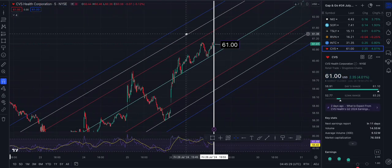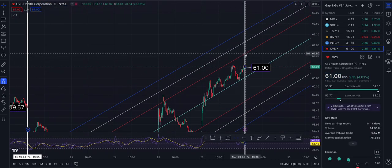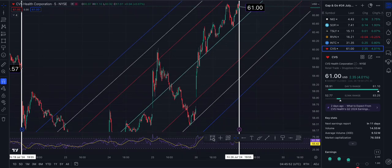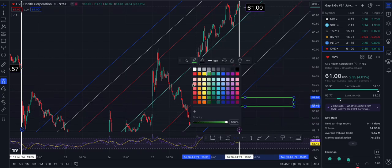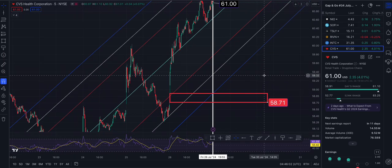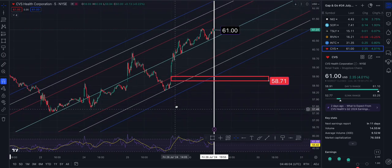Okay, the next one, CVS, ended the week at $61 to the north side. 61.50, 61.92 at 3 SD, and 4 SD 62.36, 60.62, 59.79, 59.33, 58.90. We've got this baby gap that's still in play. Opened up last week, taking us out at roughly 58.71 whenever we reverse course.